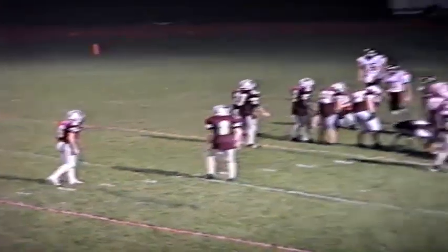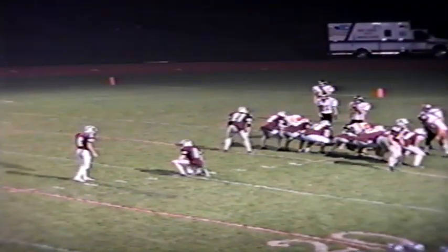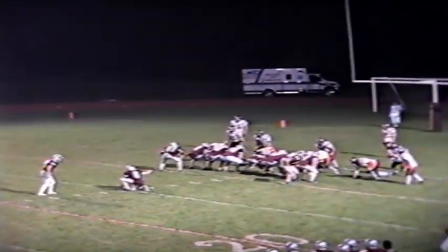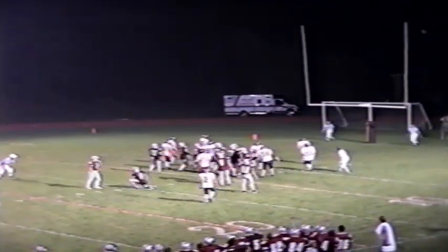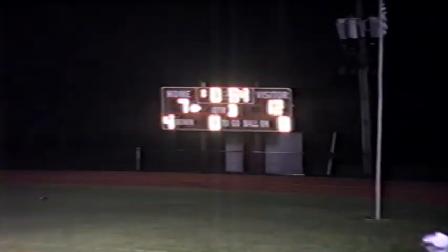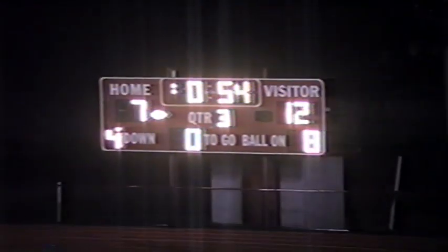Well, Pine Grove will go for a field goal now. He'll be kicking it from the 15, which will make it a 25-yard field goal attempt. Placement's down, kick is up, kick is good from here. Let's see. It is good. So that makes the score 12-10 with 54 seconds remaining.